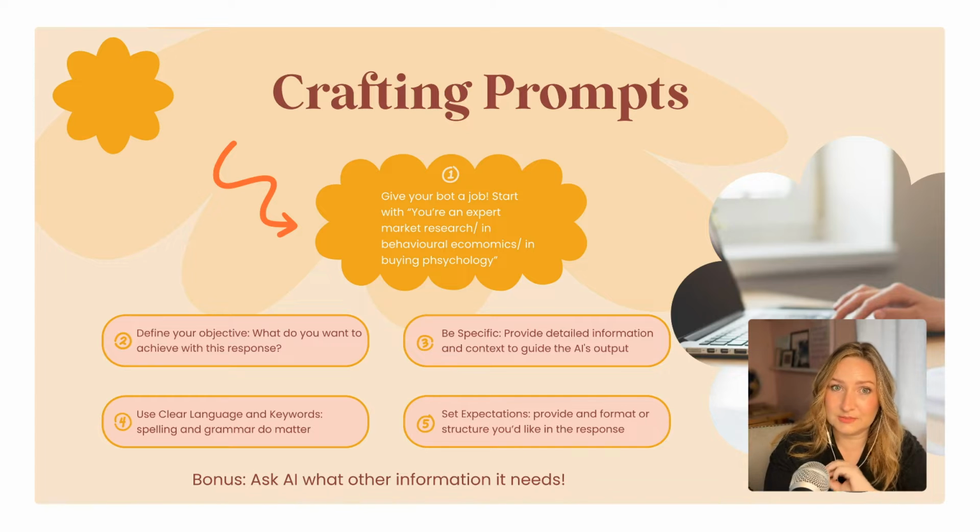Third, we're going to be very specific. We're going to provide detailed information and context to guide AI's output. With prompts, the better the input, the better the output. Number 4 is to use clear language and keywords. Spelling and grammar do matter. I've seen problems with our AI tools where we didn't capitalize or we didn't use proper punctuation and AI got confused and didn't give us a very good response.